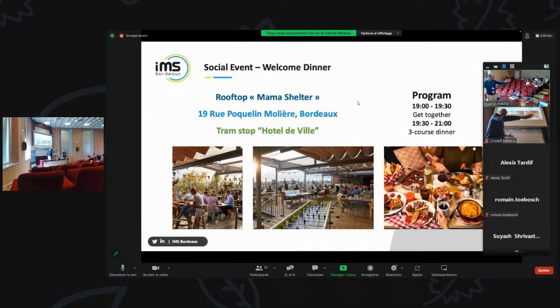Rooftop means that you have to take the elevator, go to the rooftop. Only one direction for that. Really easy. You have your tram ticket with you, and you have the tram ticket offered. Yes, it can work for the whole week. Anyway, there are some students from here, so they will lead you.